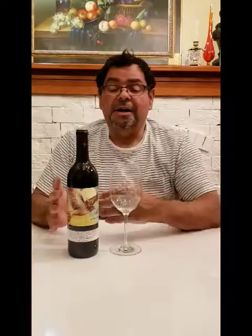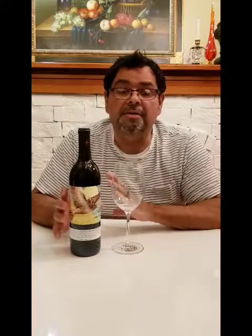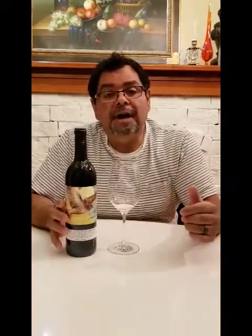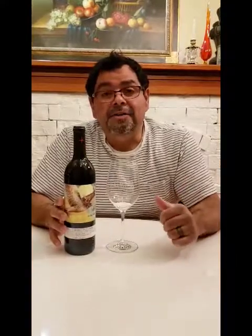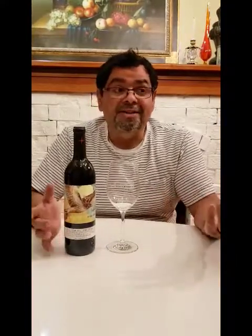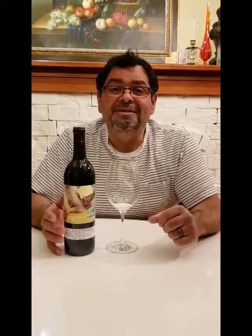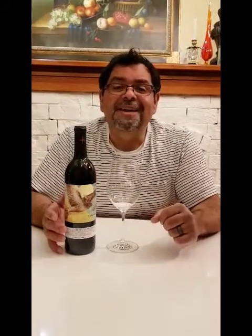Today I'm going to pour our Cabernet Sauvignon. We actually make two styles of Cabernet Sauvignon. This is our standard Cabernet Sauvignon, and we also make an Old Vines Cabernet Sauvignon, which is made from vines planted in 1985. So this year, those vines are 36 years old. So wow, they got some age on them.